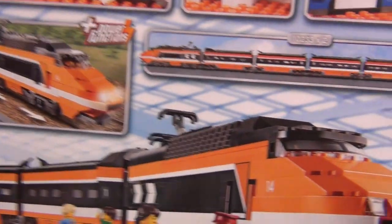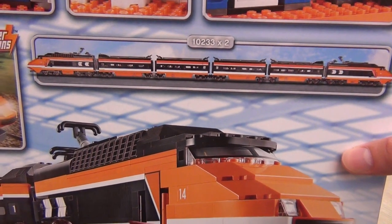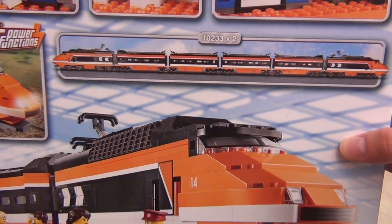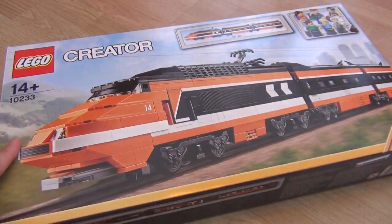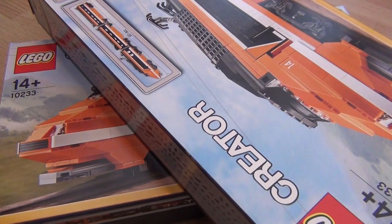10233 is the set number. As you can see there, 10233. Times 2 means 2 of them. So if you get 2 of them, you can put them back to back and make a proper, really, really long TGV train in LEGO. Now, wouldn't that be cool? You've got to admit, that would be absolutely amazing. Well, it's just as well I got 2 then.